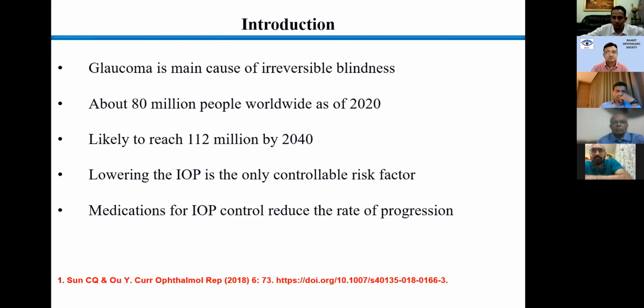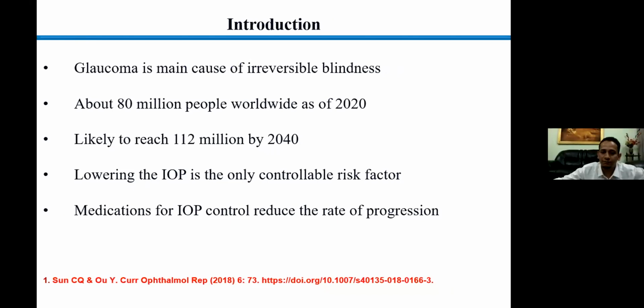So we all know that glaucoma is the main cause of irreversible blindness, and about 80 million people worldwide were affected by it as of the year 2020, and this number is only likely to swell to 112 million by the year 2040.